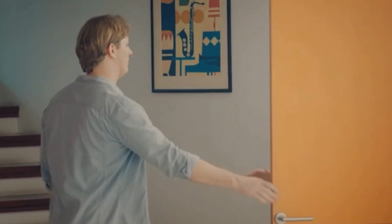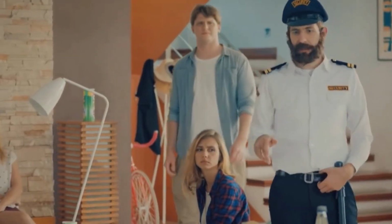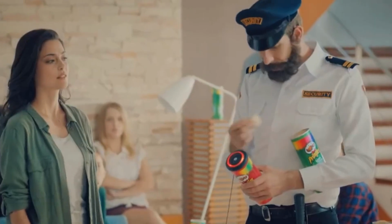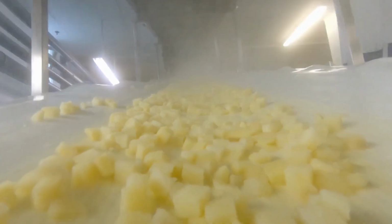Initially, the snack was launched under the longer moniker Pringles Newfangled Potato Chips. However, this title sparked contention within the industry, as rival snack manufacturers argued that Pringles did not conform to the conventional definition of a potato chip. Instead of being created by slicing whole potatoes, Pringles were crafted from a unique potato-based dough.